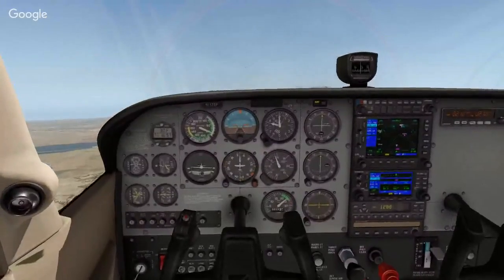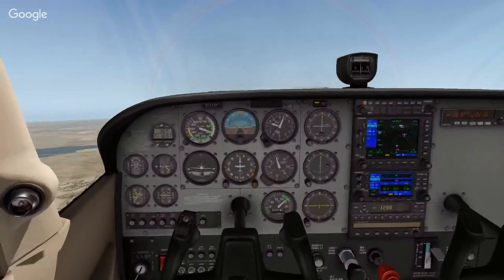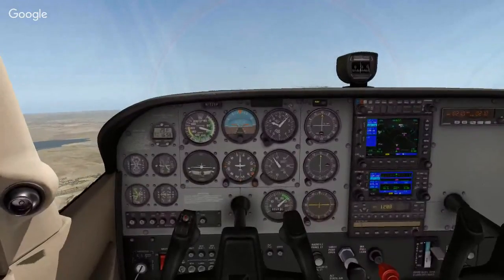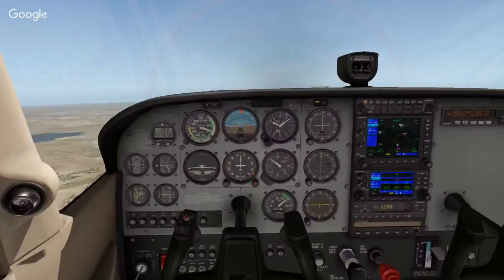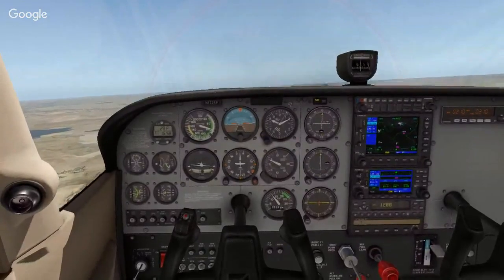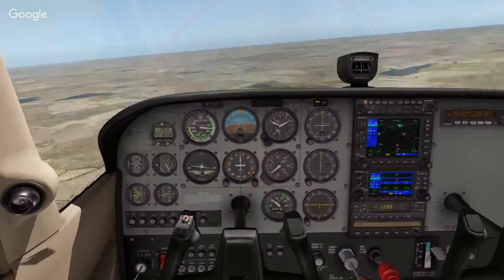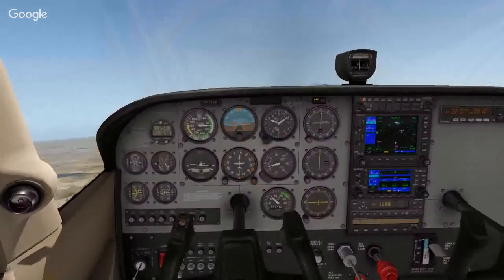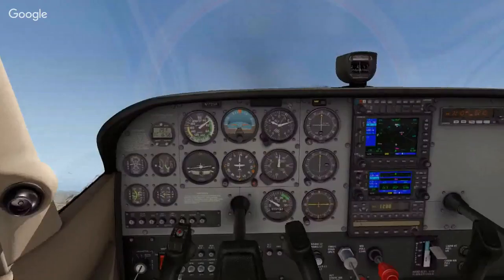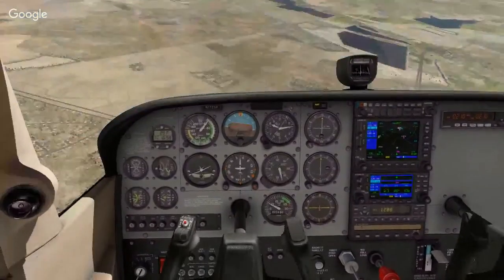Now, given enough time, an aircraft will actually recover on its own from a stall like that if you just leave it alone. In fact, one of the best things you can do if you find yourself in a stall is literally just let go of the stick. Let the aircraft do what it wants to do. Like, I'm going to go ahead and do one more stall here. I'm going to do a really sharp one.